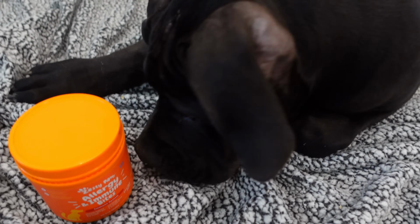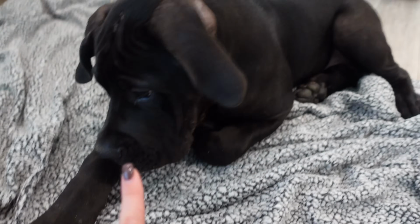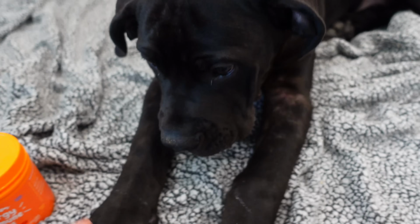But buddy, are you ready to go to the vet? Are you ready to see what is wrong with this big baby butt? Yeah, all right. Let's go. Let's go to the vet. Let's get everything ready for you to head out.